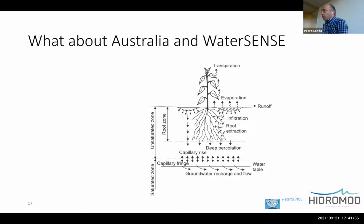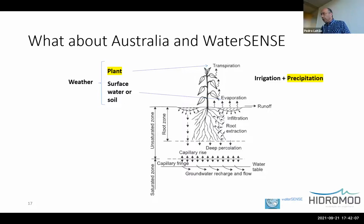So what about Australia and WaterSENSE? Now going to the interesting part. I have shown you very zoomed-in results, but the idea here was mostly to get your attention to how it is possible for us to simulate more detailed processes in the soil, because they have some complications.